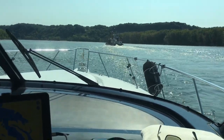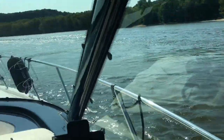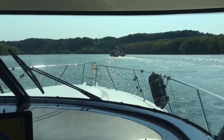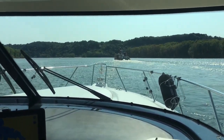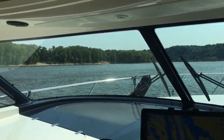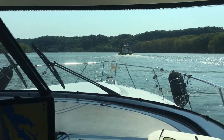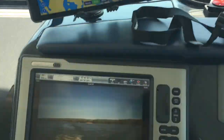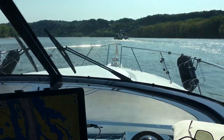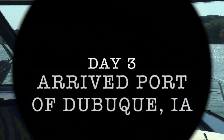So we have gotten through lock 10, which is behind us. A Coast Guard vessel passed us, and it looks like a barge, and it was hauling really fast past us. We've got one lock left to Dubuque, and looking forward to getting in. It's 2:40 in the afternoon. All the gauges look good, and we're making good headway. So we'll update you when we get into Dubuque.